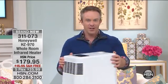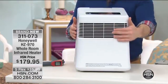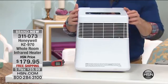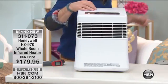Have you ever been out on a crisp day? It might be in the 50s and it's kind of cold, but when that sun hits you, you feel that warmth. That's what you get from infrared heating, but it's also energy efficient. You notice Honeywell has placed this on casters. It's going to stay cool to the touch, even though we're getting amazing heat from those 6 quartz elements. I have to emphasize the 6 because other heaters out there have 4 quartz elements.